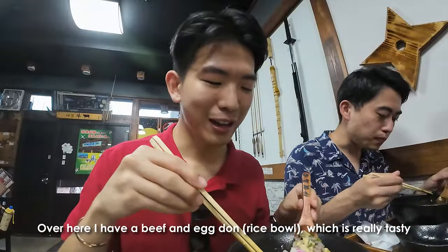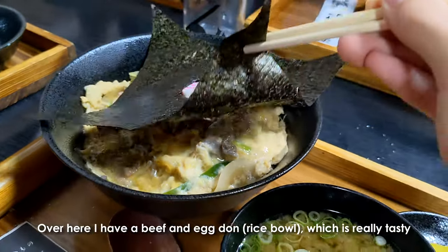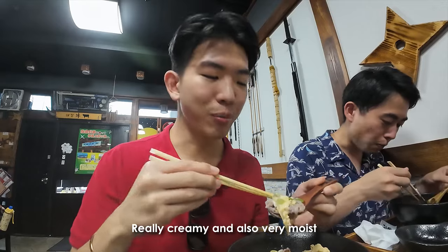So over here I have a beef and egg don, which is really tasty, really creamy and also very moist.